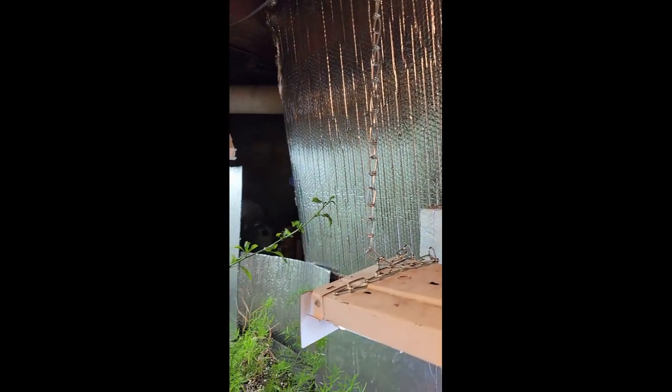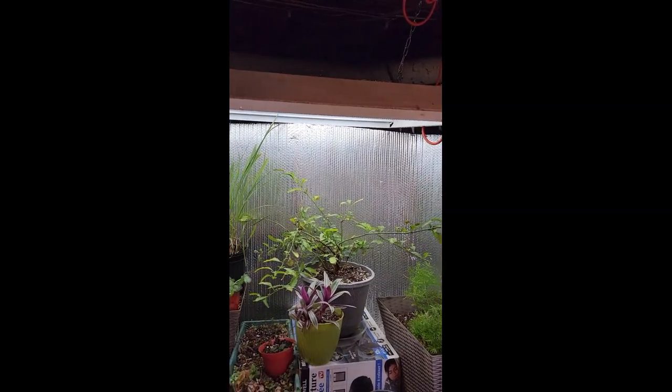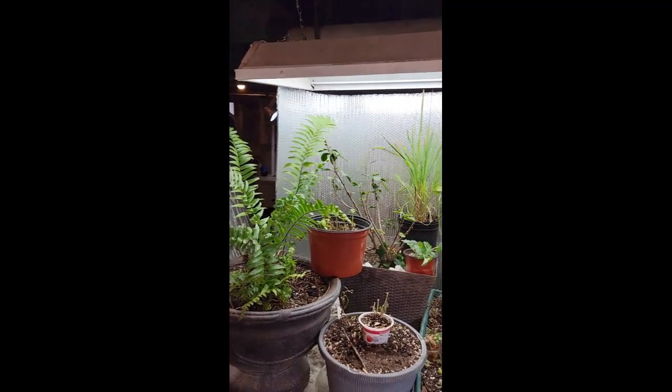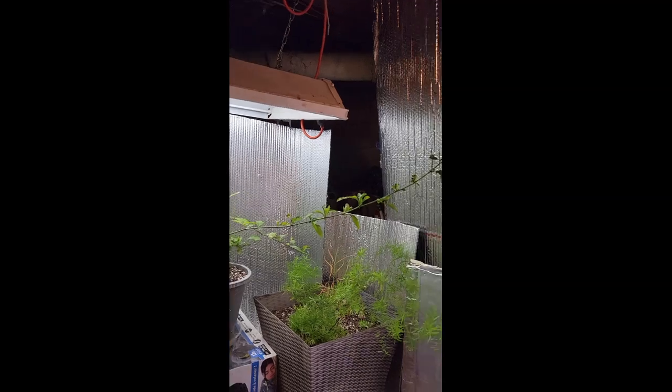Where did you get these panels? This is an HVAC roll of insulation. So I had somebody that had it, and I was like, oh, I could use that. So I bought a whole new roll of it. These are all hodgepodge together right now.